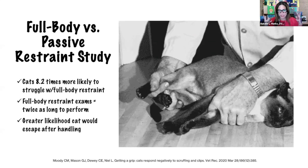So if we think about efficiencies, the final thing is: how many of you are doing exams on exam tables, and all of a sudden you get done and that cat jumps off and runs away? Many of us just sort of blow that off. That is escapism. That is not our goal. The ultimate goal is for that cat to choose to stay with you.